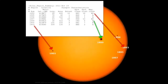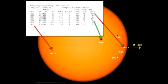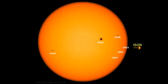Here's your sunspot report. Notice we have nothing that's triple configurated beta, delta, and gamma. But the two that are close together, again, have all three that's needed, and that's where we got the X flare from. Right there, same thing. Nothing was X flare capable as far as one single area, but now at 1893, you see this has a 10% chance of an X flare, 30% chance of an M flare.